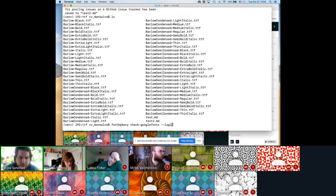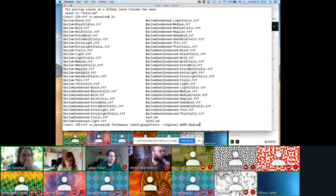I'm going to apply the log level filter. And then here, as you can see, this Barlow project has like three subfamilies: the Barlow, Barlow Condensed, and the Semi-Condensed. So I want to run the check on an entire family. So here the wildcard with the asterisk does the job. You just say the name of the font, which is delimited with the hyphen, and then you add the asterisk and the format you are testing, because maybe it could be an OTF, but in this case it's a TTF.